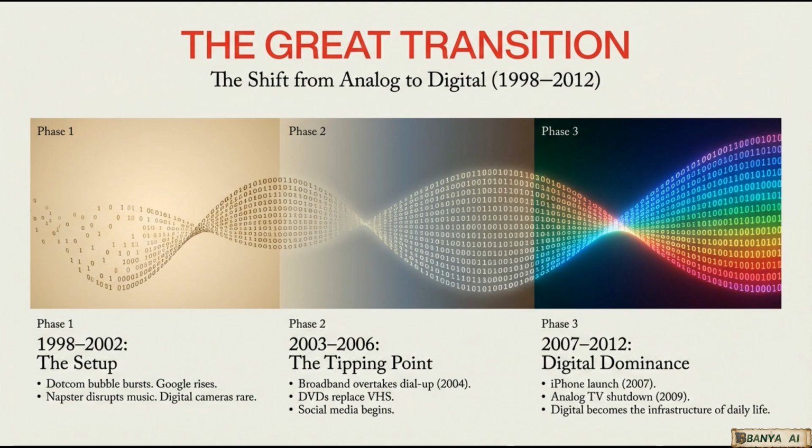This is the dot-com bubble bursting. Yes, but look at the disruptors. Napster. Napster didn't last, though. No, but it broke the rules. It taught an entire generation that music was a digital file, not a CD. It forced the industry to adapt. It was a peril that forced progress.